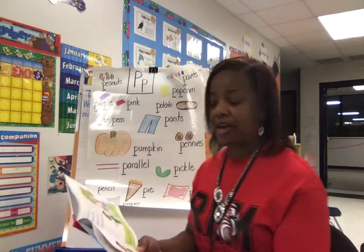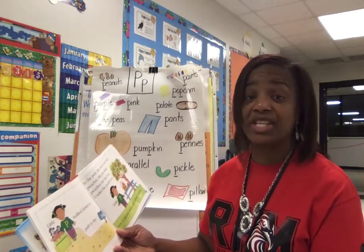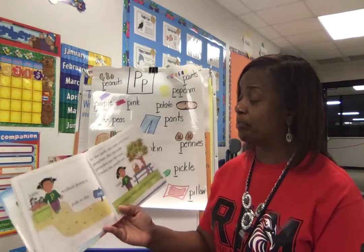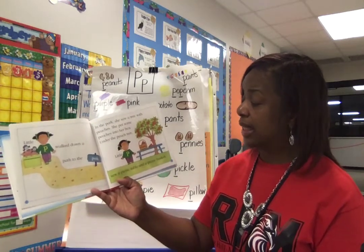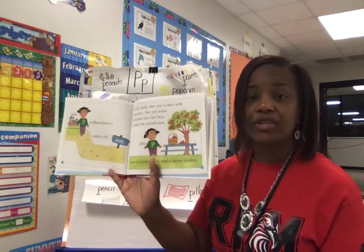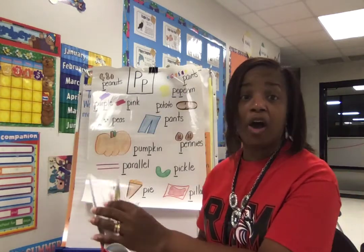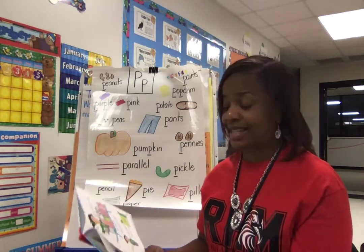Little P walked down a path to the park. In the park, she saw a tree with peaches on it. So she put some peaches in her box. Little P saw a picnic table and a picnic basket. So we got peaches, park, picnic, path. All begin with the letter what? P.